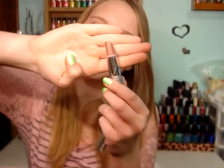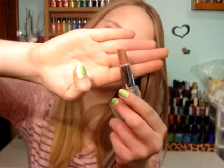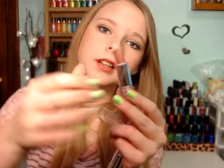I have been addicted to this Wet n Wild lipstick in the color Breeze, and this lipstick was only 99 cents. It's just this really nude color, and I really like wearing nude lips in the fall. Even though my lips are bright red right now, usually I'm wearing a nude lip, and I just felt like going crazy.